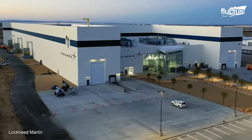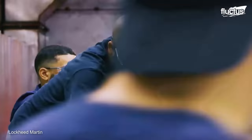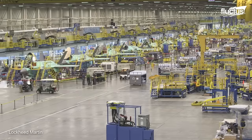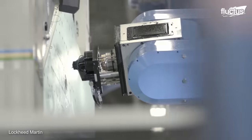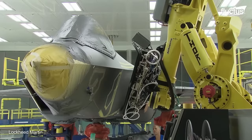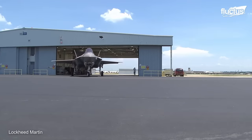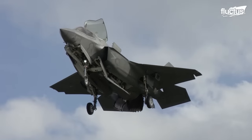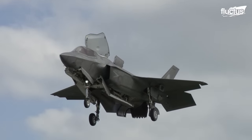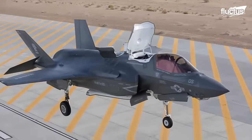American company Lockheed Martin does the same while remaining largely focused on military aircraft. For instance, Lockheed is the company behind the F-35 Lightning, the most advanced fighter jet on the planet. The B variant of this aircraft features an upward-facing engine behind the cockpit that allows for vertical takeoffs and landings.